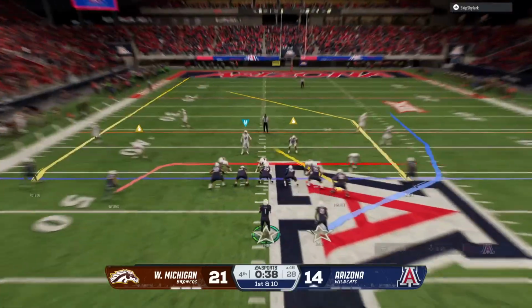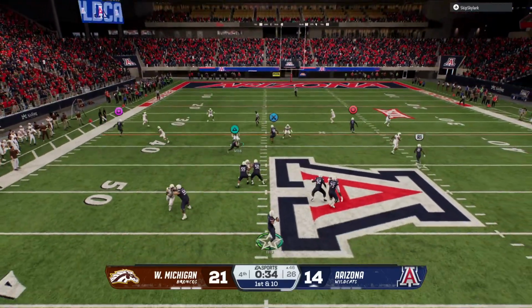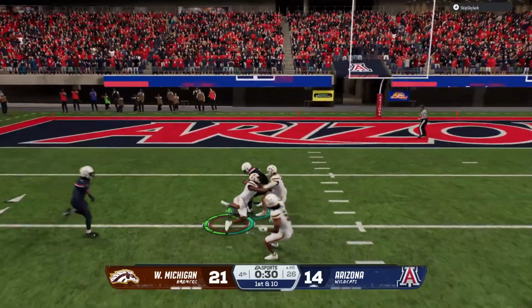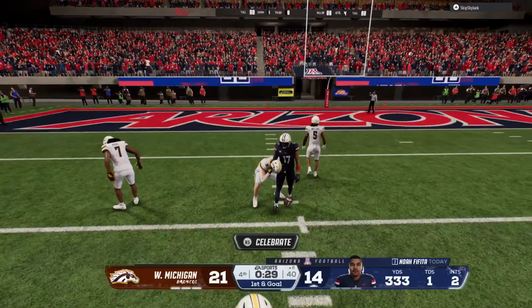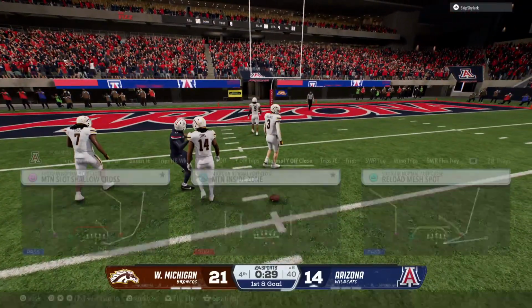They've moved the chains a couple of times. It's 1st and 10 again. Looking downfield on first down. He's going for a big play downfield. And he'll pull it in inside the 20. Defense makes a stop, but the chains move, and it's 1st and goal from the 8.